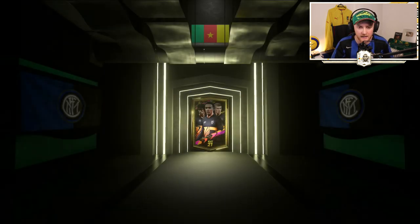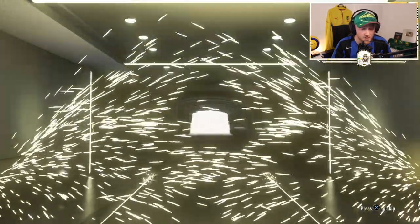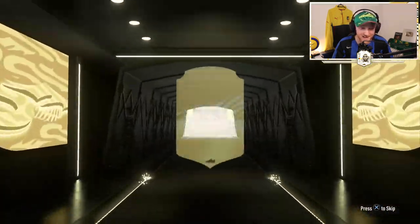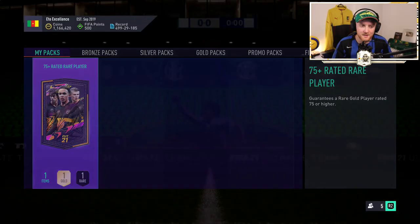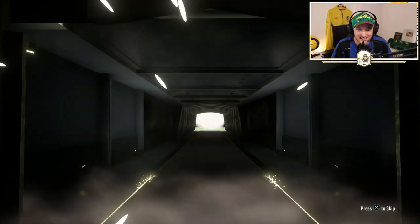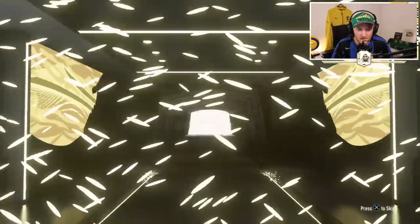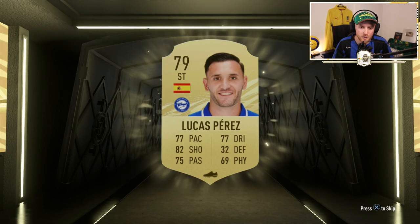We want to try and get that Jack Grealish in the 75 plus. No board, no walkout. Not expecting much. We got a CM, Savic. And then in the second 75 plus, who's it going to be? A Team of the Year again? Nope. No board. No walkout. It's going to be striker Spain, Lucas Perez.